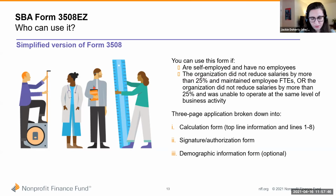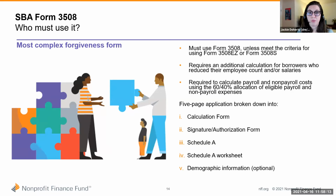They ask you to outline your payroll costs. Then they walk through a few of those other non-payroll cost expenses. You sum up the math and you are on your way. They don't require that you fill out line by line for every single one of your employees, what their pay rate was and their FTE count and all of that. That is what happens if you are looking at the 3508 form.